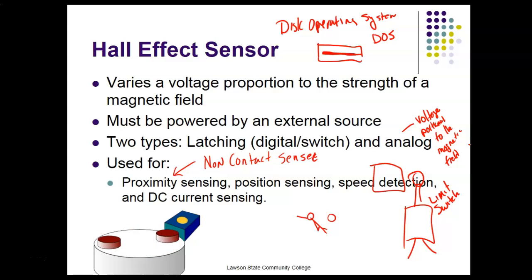Most meters, these meters don't have it, but now most meters have an indicator that you can bring up to sense where electricity is flowing within your wall. You just bring it up there and a light will come on. That's usually a Hall effect, and it's just sensing a field. But these guys, this is what they do. They sense a magnetic field.